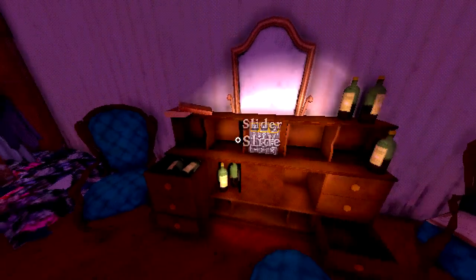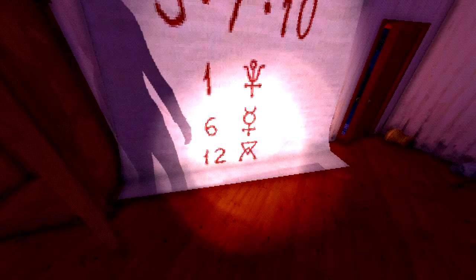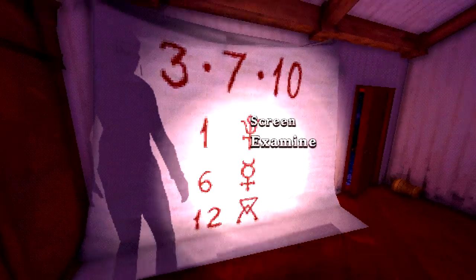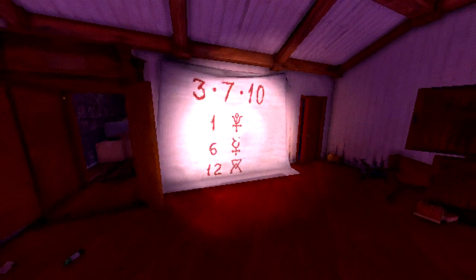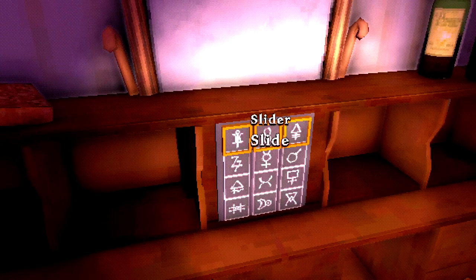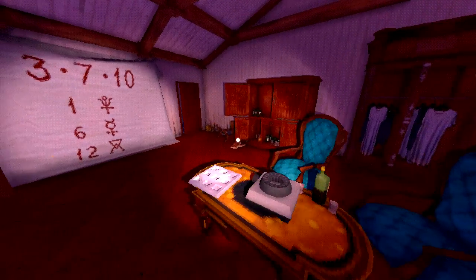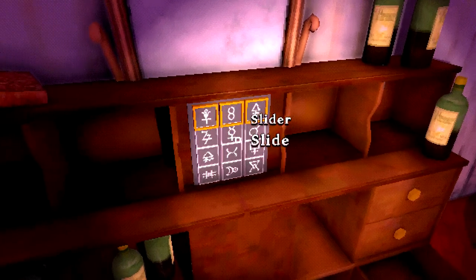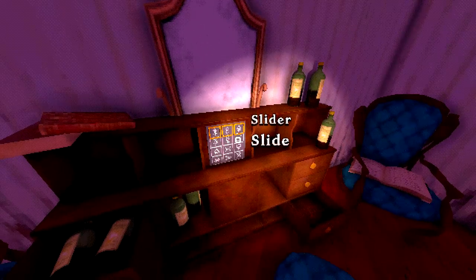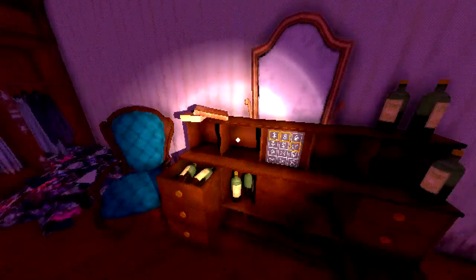So we can slide that up and down. So, 3, 7, 10. And is that symbol 1? That's 6? That's 12? Let's see then. So that one up there, that is 1. And is that one 6? Yeah, that one's 6. So it's like 1, 2, 3, 4, 5, 6, 7, 8, 9, 10, I think. So if we wanted 10 there, 7. Right, yeah, okay.